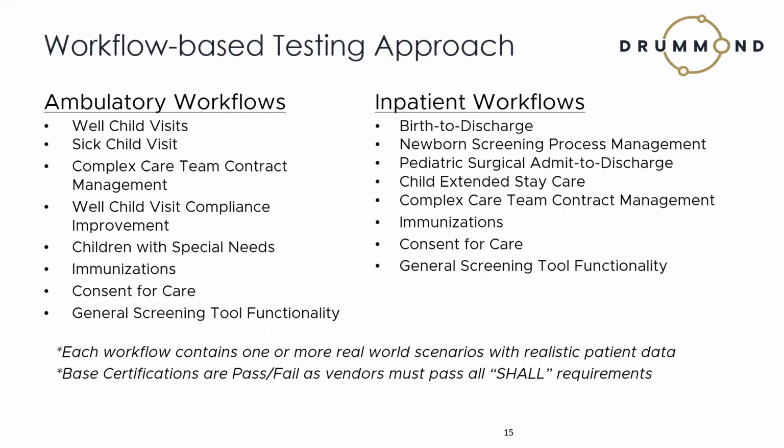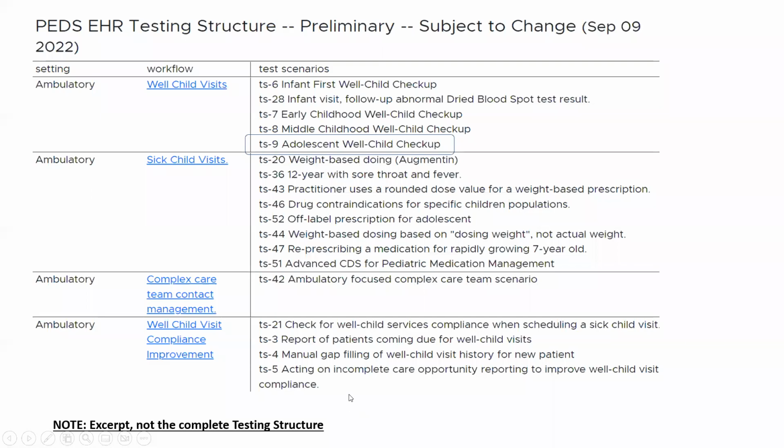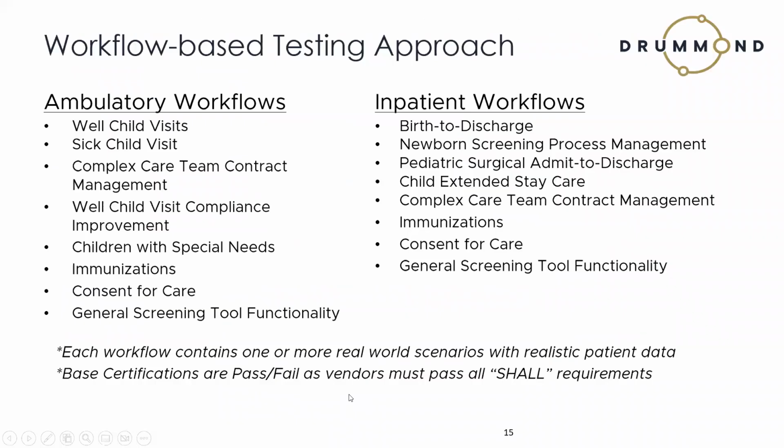So after we had gathered all these technical requirements, we just had this big long list of 200 requirements organized into topic areas, but we wanted to do something that made the testing more interesting. The idea here, which is distinctly different from what you'll see in the ONC program, was to actually relate those requirements to real world situations.